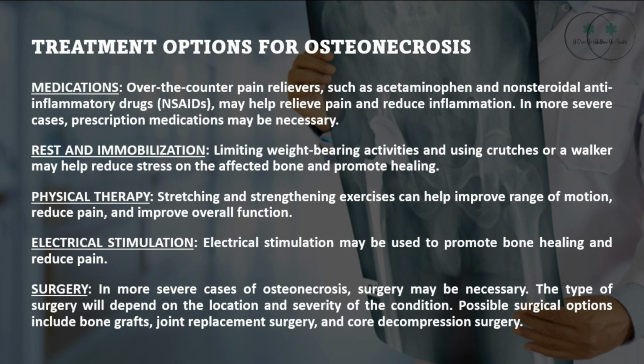Treatment options for osteonecrosis. The treatment of osteonecrosis depends on the stage of the disease and the severity of the symptoms. Early-stage osteonecrosis may not require treatment, but close monitoring is essential. Treatment options for more advanced cases of osteonecrosis may include medications.